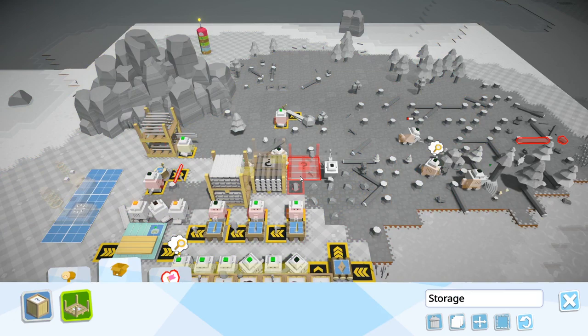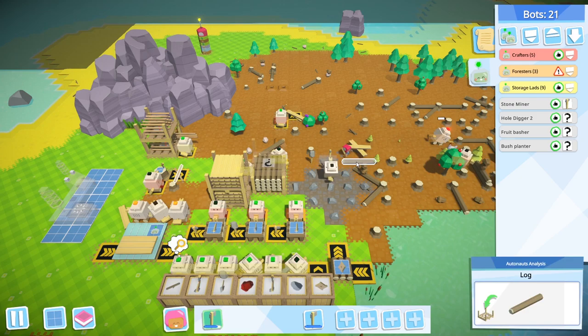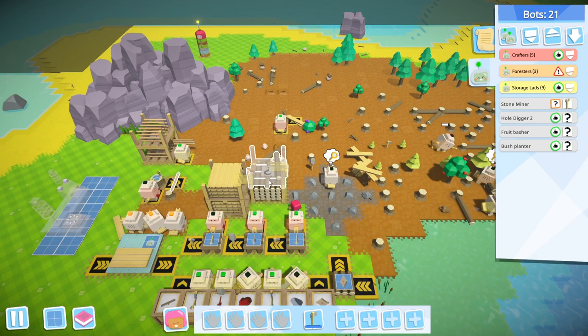Requires 1 log. Now, the trouble is you can't actually take a log out of here when it's being constructed upwards. Oh, I've just chopped up the bloody thing. Didn't actually mean to do that. Oh, I've done it again! Take it out of your hand, boy! There we go. Oh, I've done it again! I've got an axe in both hands, that's why. Put the axe down. There we go. Right. Put a log there.